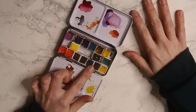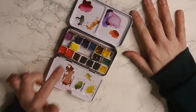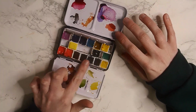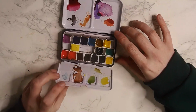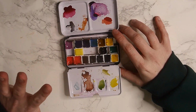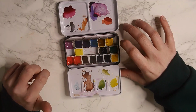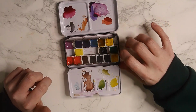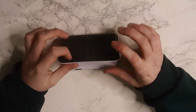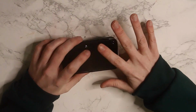Not Rembrandt, I got that wrong. These are the Rembrandt paints. This is the professional line of Royal Talens, and there are a couple of Van Gogh colours down the bottom here. But these are all Rembrandt paints when I get it right, and they're really nice paints. I need to do a review on them at some point. That's a review that's been a very long time coming that I haven't gotten around to.